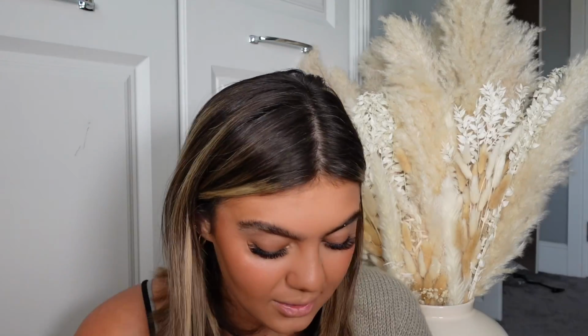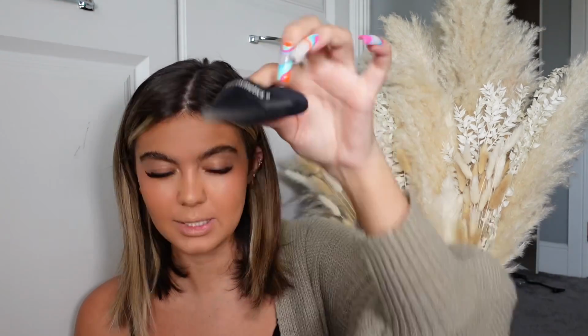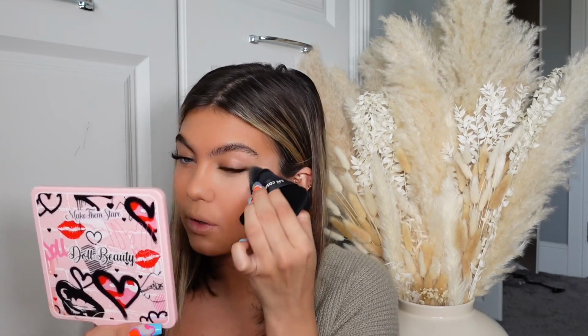For powder, obviously we're going with Laura Mercier translucent powder because it is my favourite, and that's just that. So I always put a bit in the lid, taking a powder puff. This is from LH Cosmetics. Dab it on, and then underneath my eyes, just push that on. Never wipe, always dab. Same here. And you want to layer that on quite thick. Make sure you're setting all the areas where you get oily. So if you get oily T-zone, make sure you are setting your T-zone.